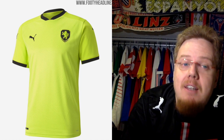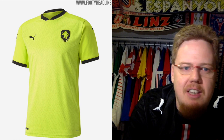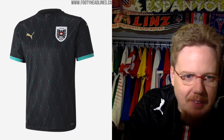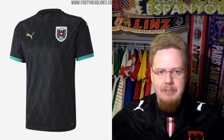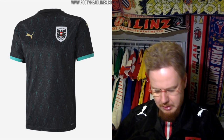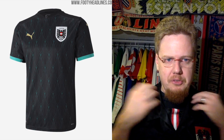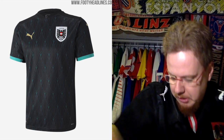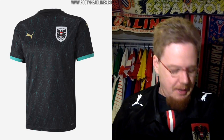But my winner for the absolute worst of the newly released and leaked kits so far is the new Austria away jersey. I saw it for the first time yesterday. First of all, I have the least problem with black. This black Austria jersey issued for Euro 2008 is actually one of my favorites, although it has its flaws. I am not necessarily fond of the gold. Here is a little bit of gold, and then on the back is maybe a little bit too much gold. I think this should be red.